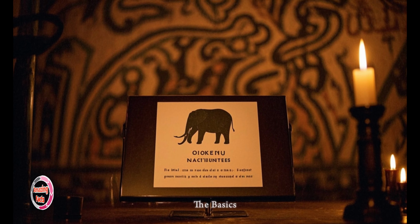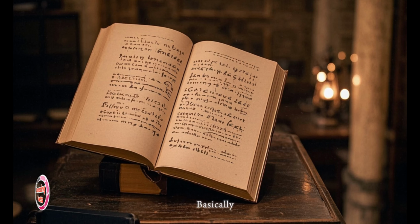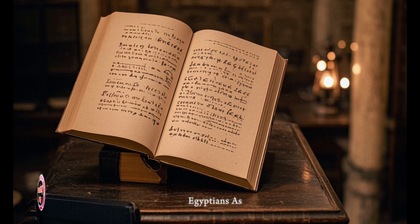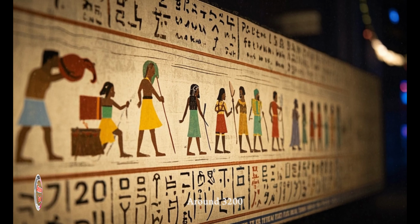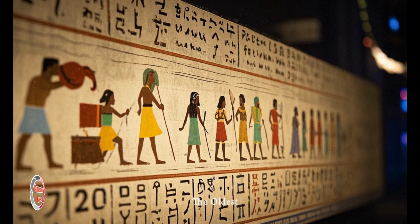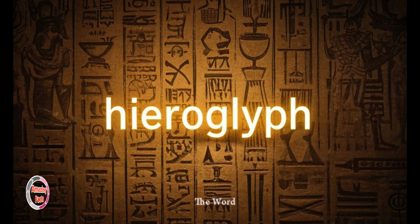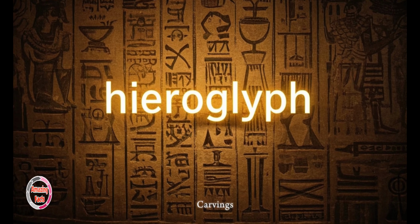Let's start off with the basics. What are hieroglyphs? Basically, these are pictorial symbols used by the ancient Egyptians as a writing system. They were first used around 3200 BC, making them some of the oldest human-made symbols still deciphered today. The word hieroglyph comes from Greek, meaning sacred carvings.